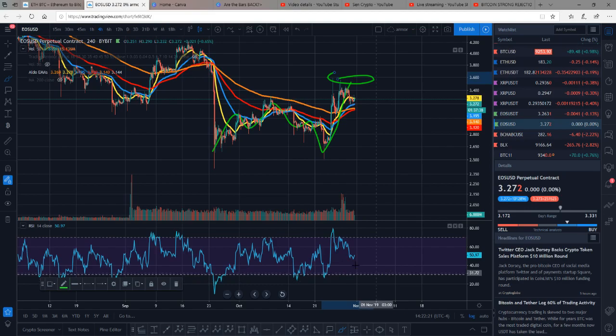We need a nasty sell-off after EOS goes up to this area. I don't want to see the sell-off from this area of neutrality, because it's going to get bought up very quick. But if you have a ramp up all the way up to 75, 76, stuff like that, you can take a nice short and then just let it die out to this area.